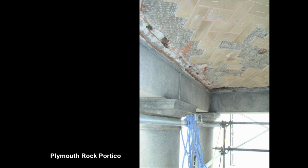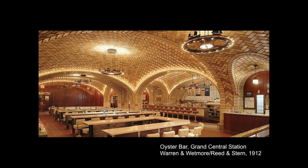But there's better news. The Plymouth Rock portico has just been beautifully restored by the National Park Service, working with Robert Silman Associates, who are really the premier engineering company who've done a lot of tremendous work on Guastavino vaults, including the Oyster Bar in Grand Central after it had a fire.